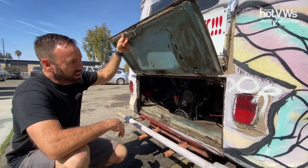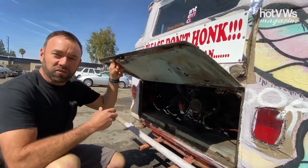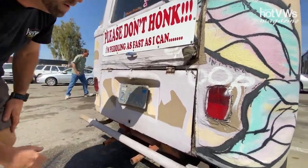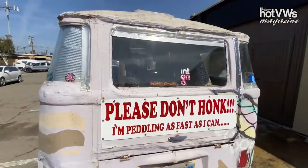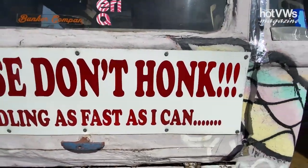What's interesting is the different layers of paint. And at first I thought, oh my gosh, this thing's some sort of a blue color, who knows? But no, it's definitely sealing wax red, beige gray. But again, rear hatch sealed off. We'll see how well that works and how it looks once we open it up.